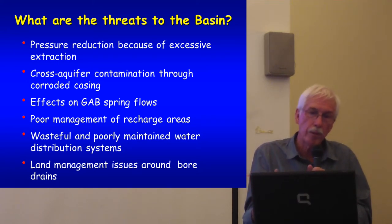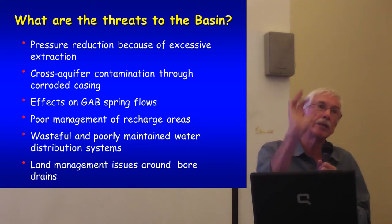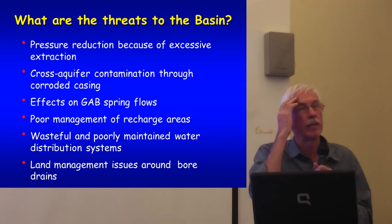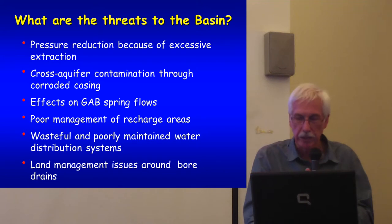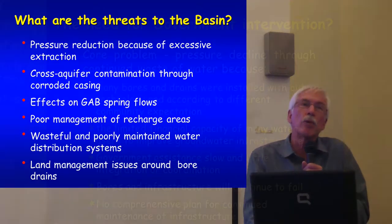The other problem I probably need to just mention is that when put in bore drains, and bore drains sometimes go 20 kilometers or 30 kilometers, weeds grow up around the bore drains and it provides water for feral animals, water for weeds, and it makes it total management mess and very hard to manage stock because the water is always there.